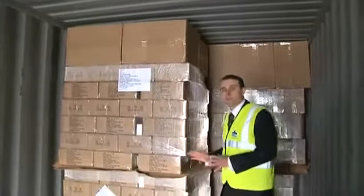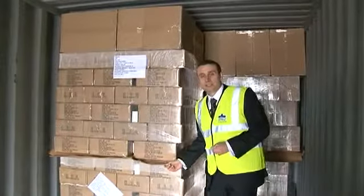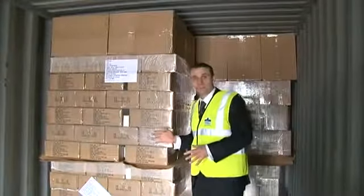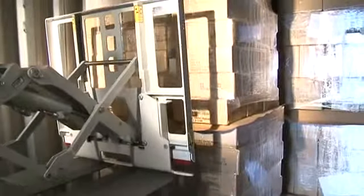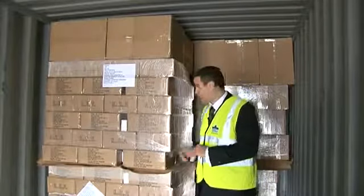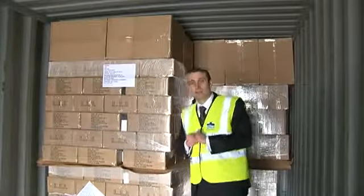In this scenario, what we've done is load the container using the slip sheet process. This enables us to get maximum utilisation, maximum volume, maximum container loading rates. But at the same time, we can devan at the same pace as we would with a forklift. So we're getting the same economy in terms of devanning and unloading the container as we would with a pallet, but we are achieving maximum volume and maximum container utilisation.